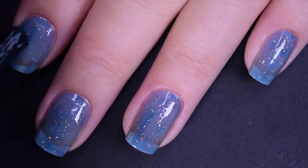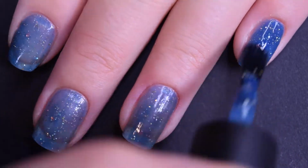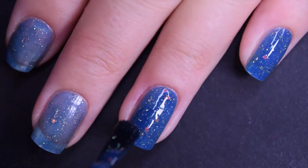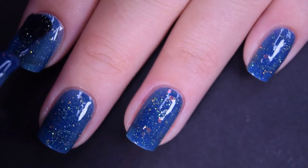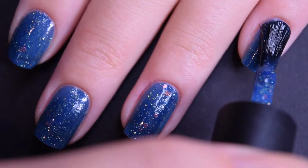But it is very sheer here on this first coat, so I am going to go in for a second coat. You do get a ton of those little glitters out, but the larger glitters you do have to do just a little bit of swirling for. But you don't get any of those traffic jams of glitter or too much in one area.